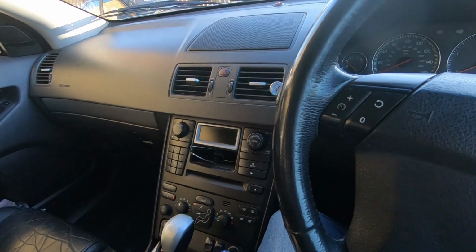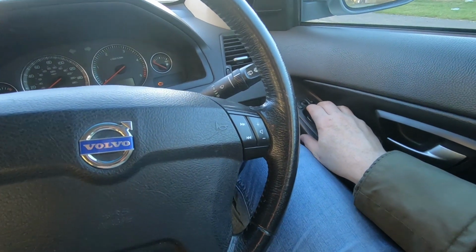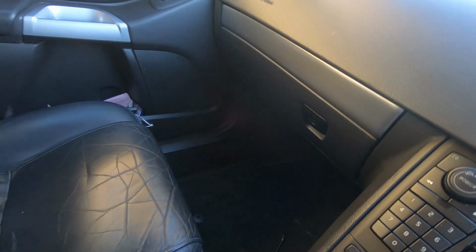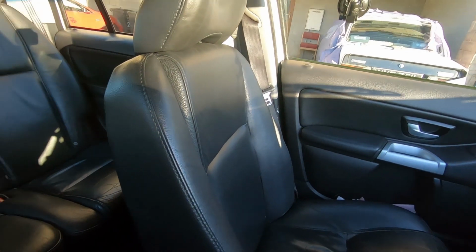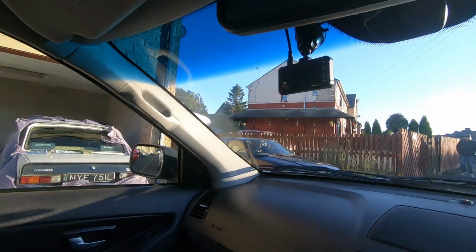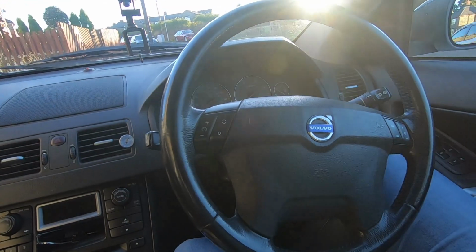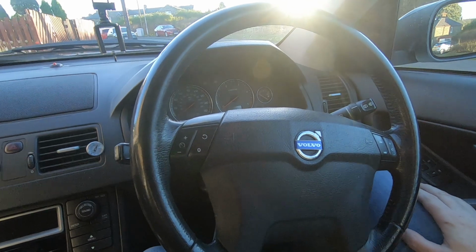No hazards, whether it's on or off. That electric window works, but none of the others work. I can't open any of the other doors because the central locking's out, and I can't open the boot lid. So basically, that's where we are. I can drive it, but I probably have no brake lights, so it's not exactly roadworthy.